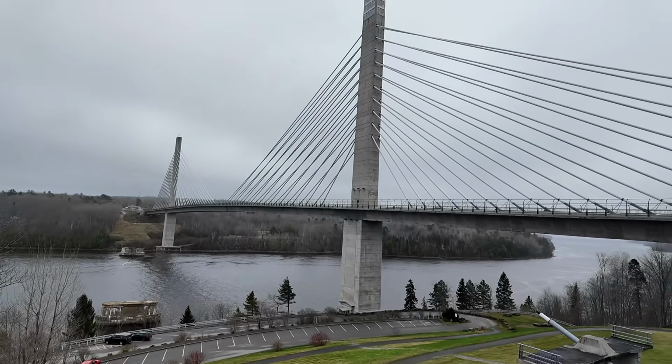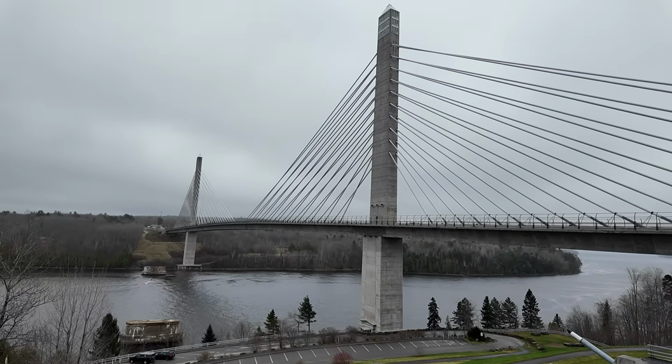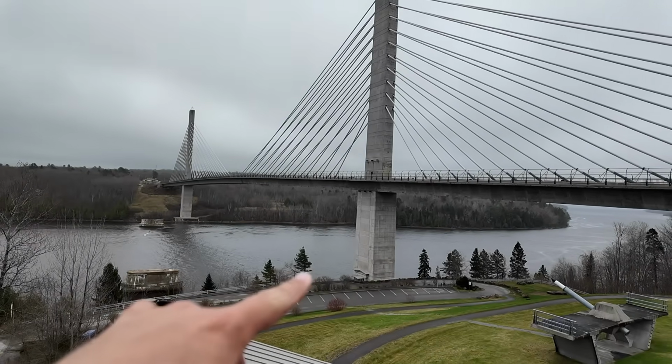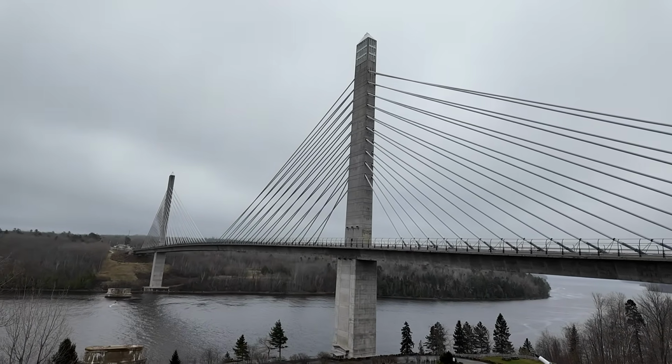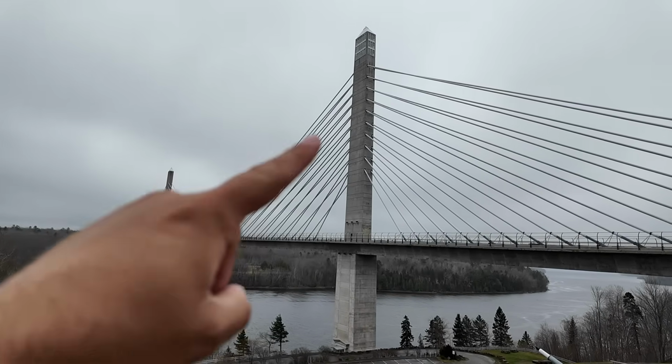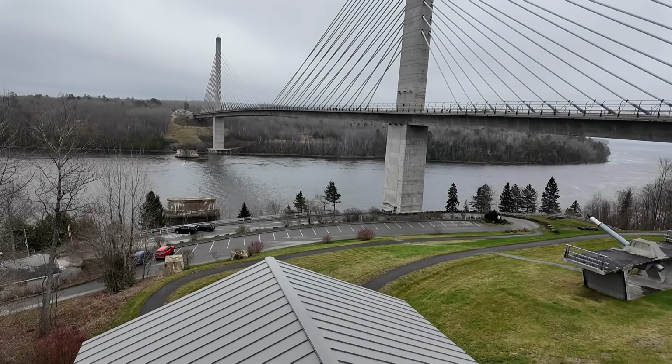This is the Waldo Hancock Bridge, and it is part of US 1. Now, supposedly, down there is an observatory where you can go up inside to the very tippy top of the bridge. So I think we're going to drive down there and see if it's open.